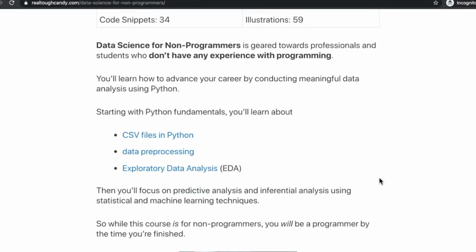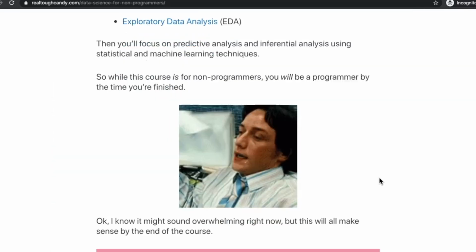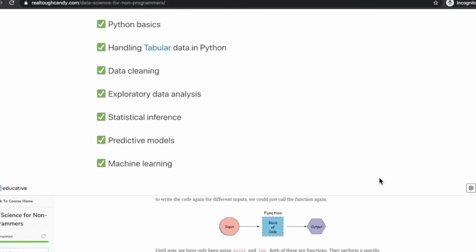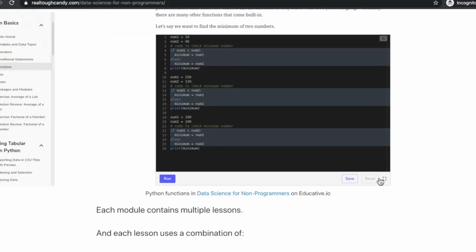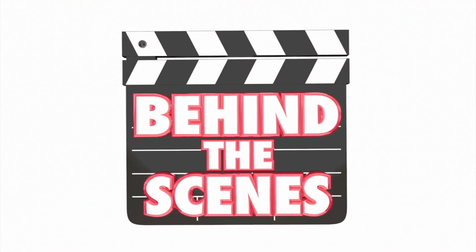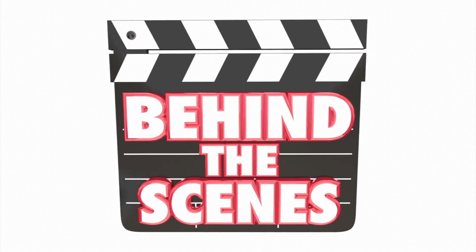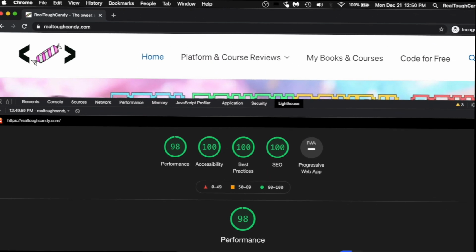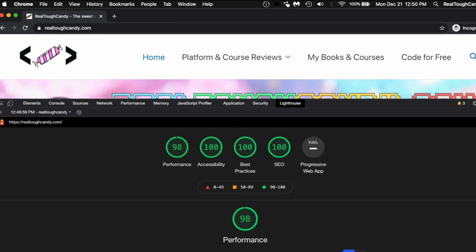So we're taking custom photos, we're going inside these courses, we're getting some good screenshots, we're writing up really detailed and thorough descriptions, we write nicely formatted paragraphs with good descriptive headers, we're giving users what they want. But we're doing a lot of stuff behind the scenes too. For example, we're compressing photos, we're deferring scripts, we're adding custom PHP functions, we're optimizing our server, we are maintaining that server and website 7 days a week, and a lot more. And all these things add up in terms of user experience. As a side effect of that, you get some really good scores in Lighthouse.